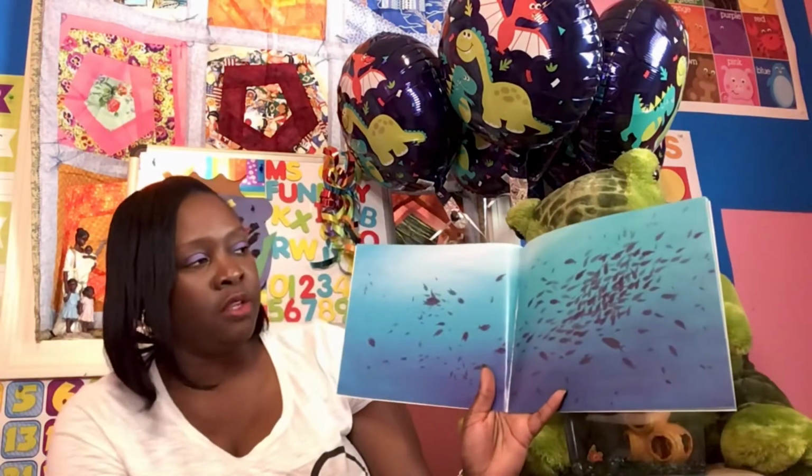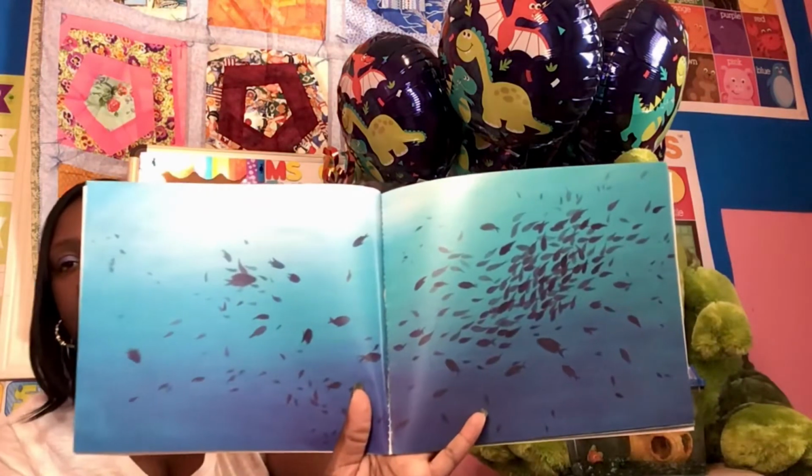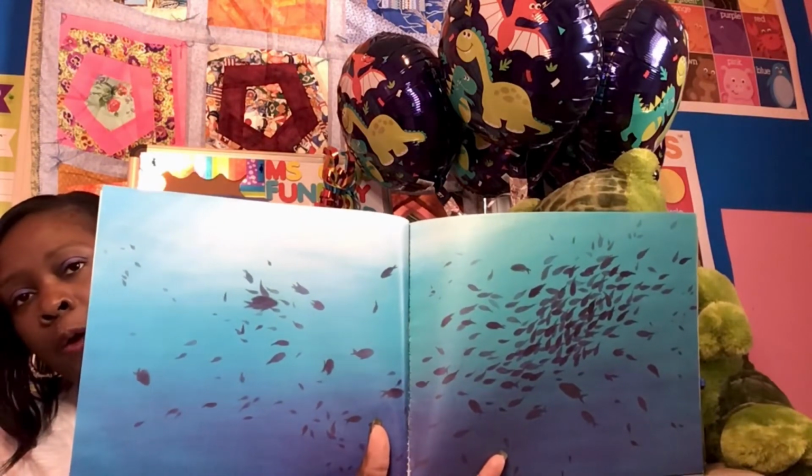Big Al. I really like this story. So remember we talked about a school of fish? This is a school of fish. A whole lot of fish that swim together. And remember we said Ruby is a beta fish and she prefers to swim alone. That's why I like betas, they're my favorite, because they don't need a whole lot of people around them. They enjoy being by themselves.